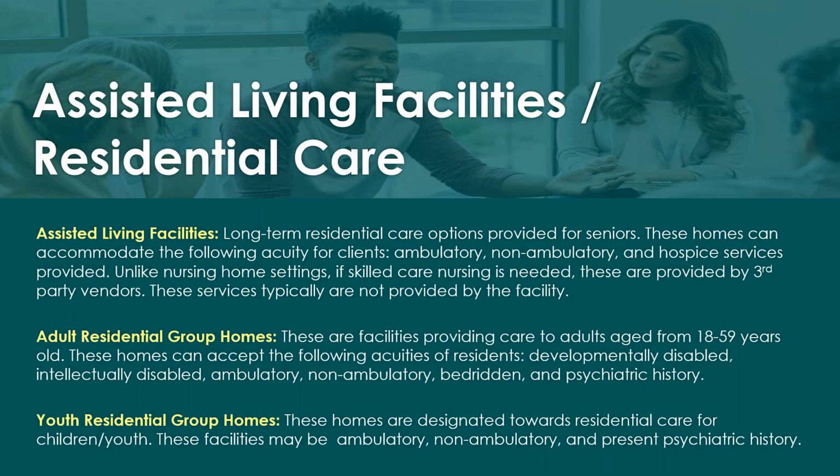One of the most common risks that we see in allied health is assisted living facilities and residential care. So just to further explain that, assisted living facilities are long-term residential care options provided for seniors. These homes can accommodate the following acuity for clients. So you may have residents that are ambulatory, non-ambulatory. Hospice services may be provided within these homes, give or take. Usually the states are certifying hospice services being provided at these homes.